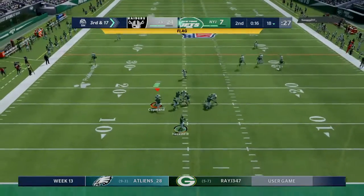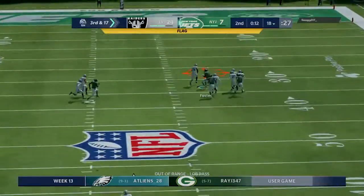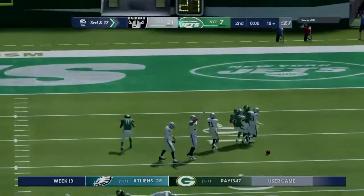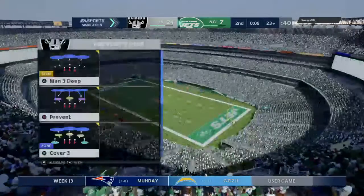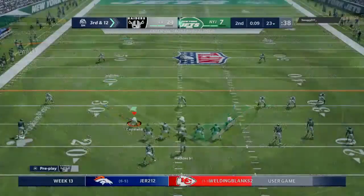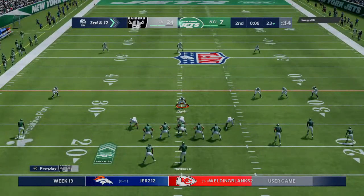Flag comes in. This might be a free play. He'll let it go deep for Foster. And that'll be incomplete. The flag was down, so they took a shot, thinking it's on the defense. Let's see. So they will accept the penalty and move forward. And the penalty helps, but not a whole lot. It's still 3rd and long.